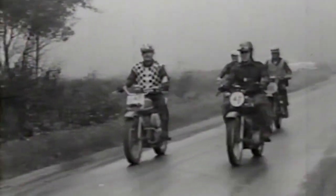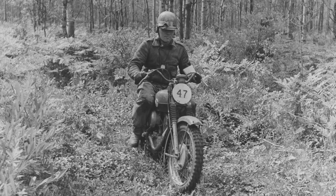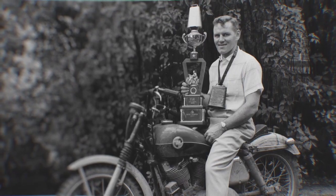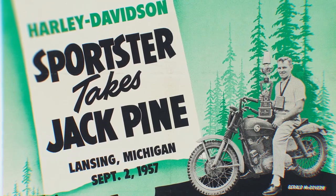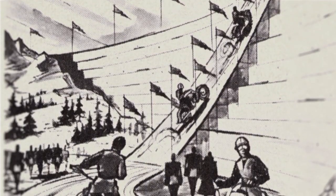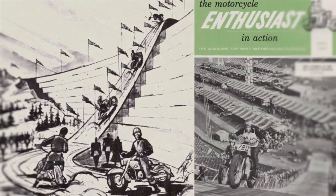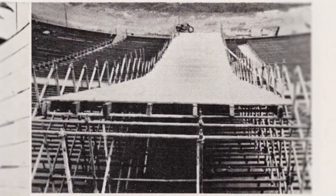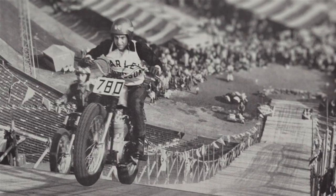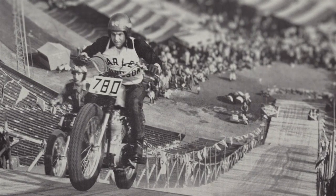In the first year that Sportsters were out, Gerald McGovern campaigned on a new 1957 Sportster and won the Jack Pine Endurance Run, which is one of the most brutal motorcycling events. And so Harley-Davidson couldn't help but really make some noise about this. One of the more unique uses happens in which the LA Coliseum is used as a hill climb. One of the seating sections was outfitted with a ramp to get this thing up to the top, just to show the power of the Sportster model.